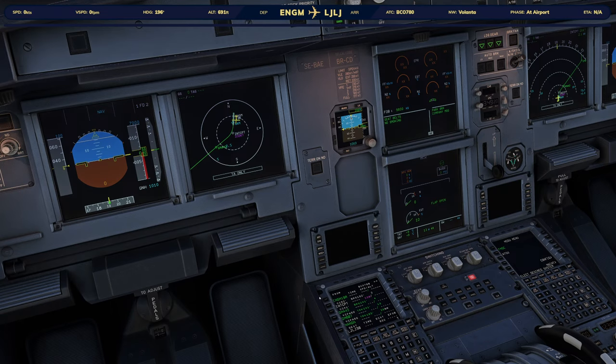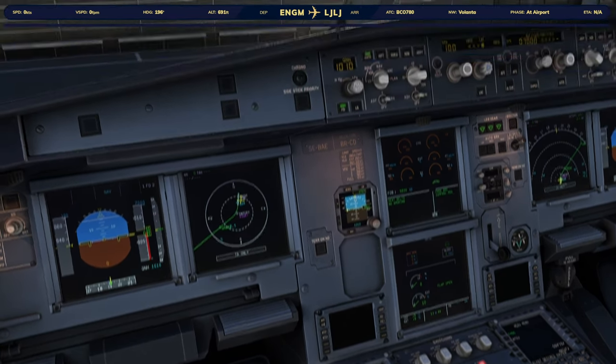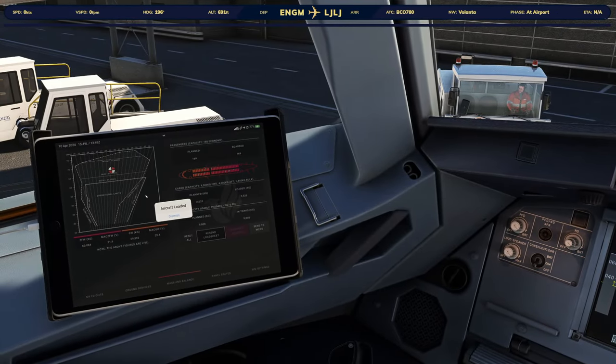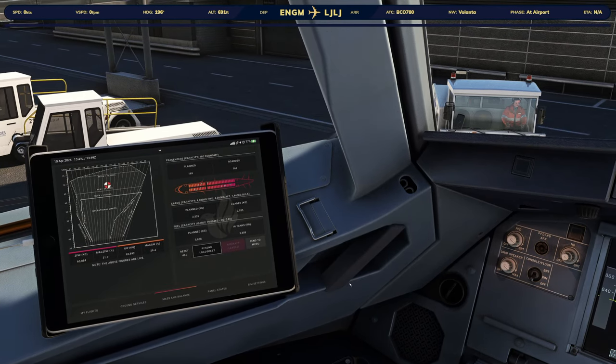There we go, flight plan is set. Aircraft is loaded, both fuel and the passengers are loaded. Perfect.